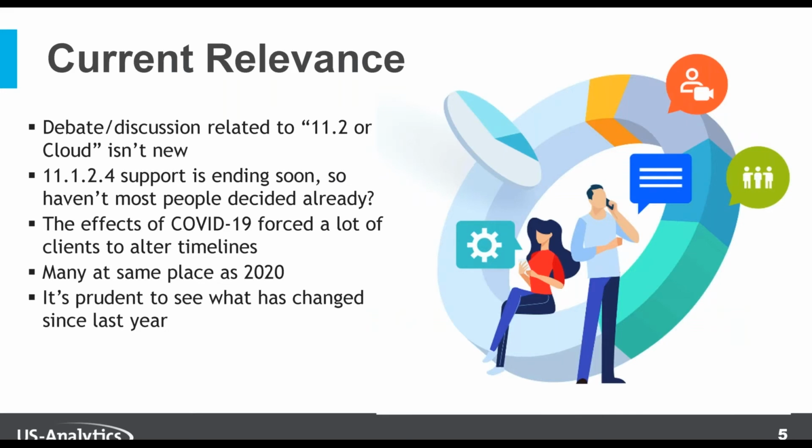So we've been talking about the 11.2 or cloud discussion point for what seems like a very long time now. That's been the subject of a lot of blog posts from us and others. 11.1.2.4 support is ending soon, so you might think a lot of people have already made this decision and it's kind of late in the game to be discussing it. But in talking to clients, what we've found is that given the widespread effects that COVID had on really most industries, a lot of clients essentially had to defer their plans, whatever they had in mind at the beginning of last year, because of the pressure that put on funding for upgrade or migration projects like this.